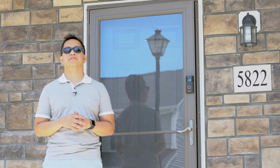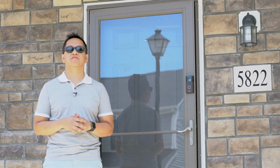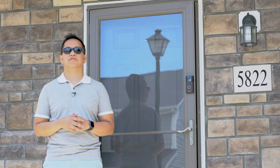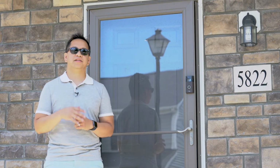We are at my newest listing in Dublin, 5822 Marble Creek Street in the Hayden's Crossing community. This spacious 3-bedroom, 2.5-bath home is ready for its next homeowner. Come on in and take a look.